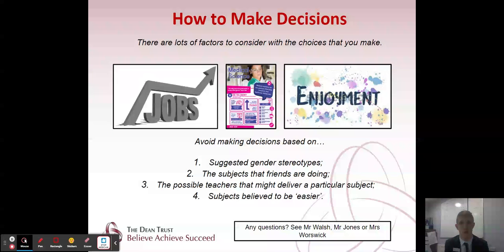Number three, the possible teachers that might deliver a particular subject. These could change. And please don't be concerned by other relationships that you have with teachers and how we will get the very best out of you. And number four, don't make a decision based on the fact that you feel one subject is easier than the other. You should make decisions based on your interests, but please don't think that any one subject is particularly different in terms of how hard it is than another.